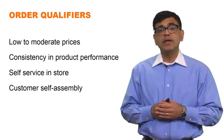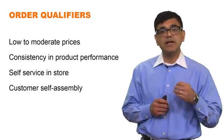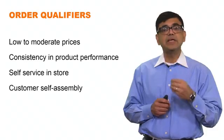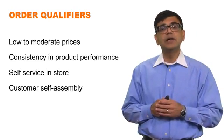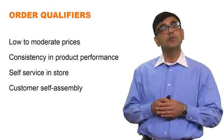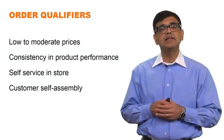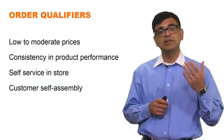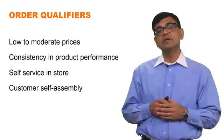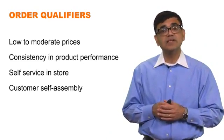Order qualifier for them would be a consistency in product performance, quality conformance, right? The product has to be exactly the same, whichever Ikea you purchase it from, and it has to conform to its specifications because there's a lot of self-assembly. So it has to be exactly the right size and things like that. All the fittings have to be in there, all the screws have to be in there for you to assemble it on your own. There is the idea of self-service in the store.